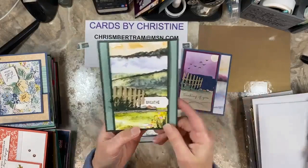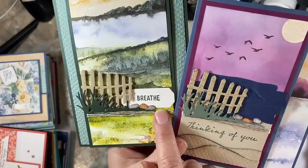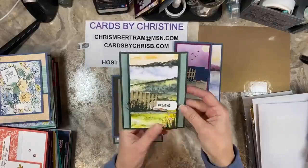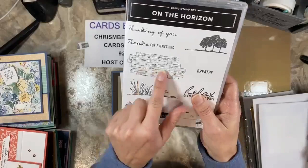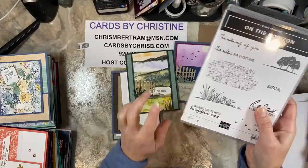It's hard to notice this, but on the back of the fence here and on the back of this label, there's some lines, and that is like a texture stamp that comes in the New Horizons set. Let me grab it really quick. So if you get the stamp set, there's this stamp right here, which provides texture. That's what got stamped on the back of this label and then the fence. And then this is where the words all come from and the birds come from.